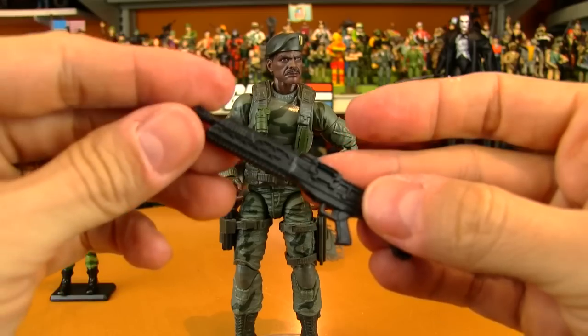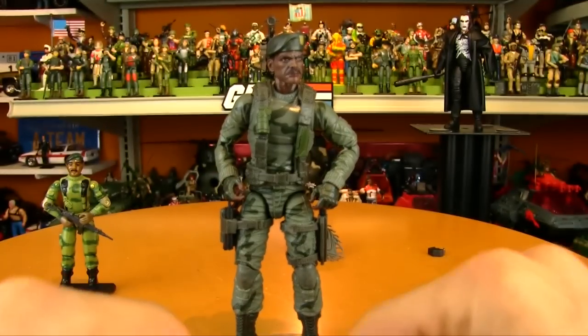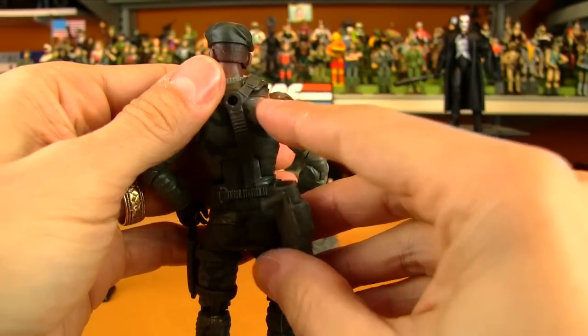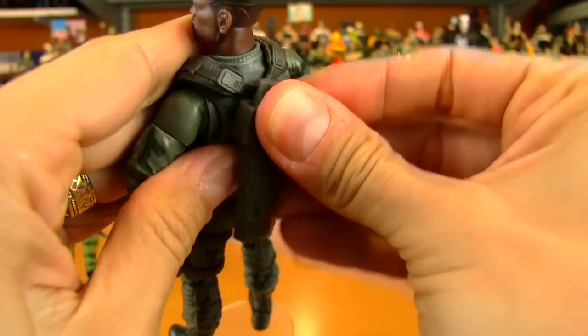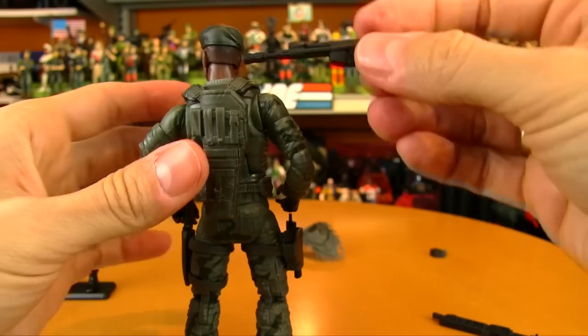The pulverizer would be enough for me, but he also includes this machine gun. In order to use that, you can store the pulverizer on his back with this holster right here. And this one plugs right into his back, thankfully, which is a better idea than the one they gave with Flint that goes down on the middle of his back.